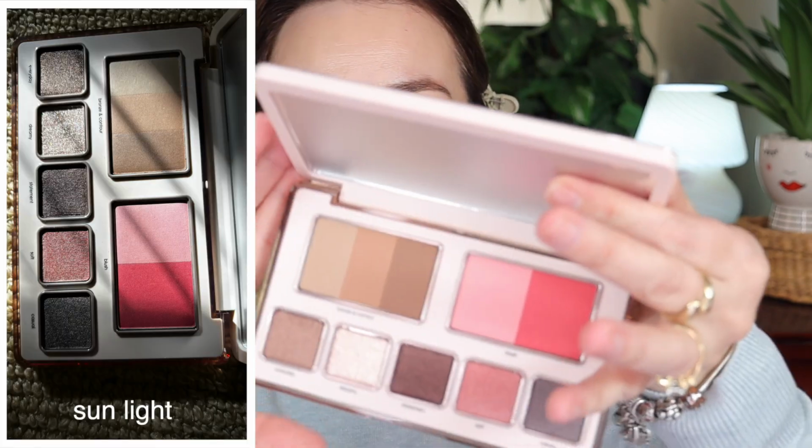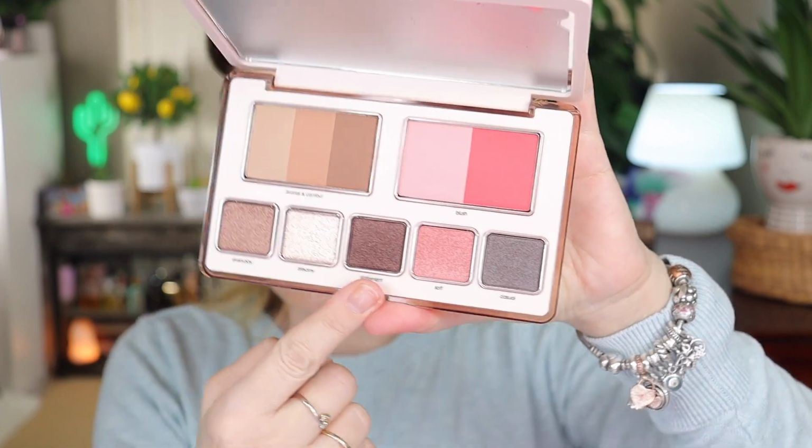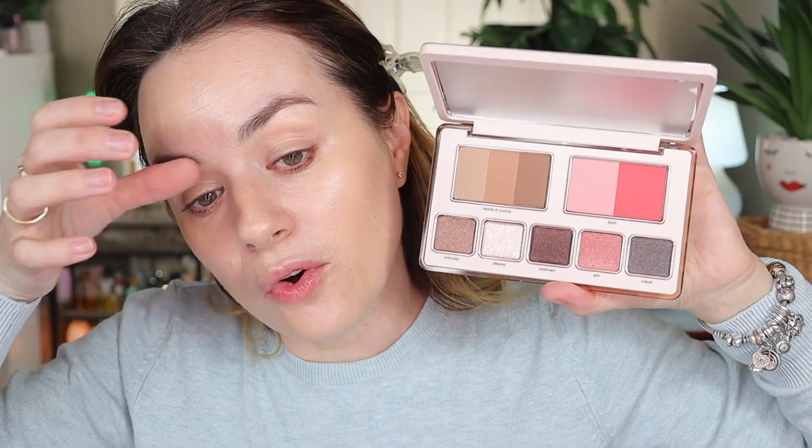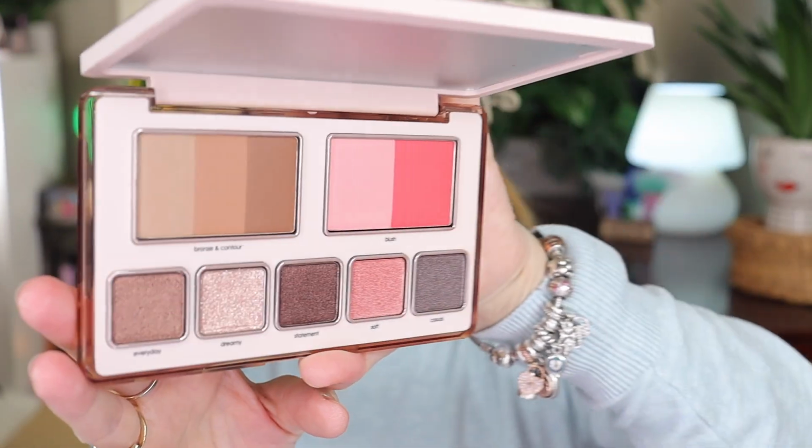Okay, so I love that this one comes with 5 shades in here. Now all of the shades are shimmery, as you can see. I'm going to bring it up close. They are supposed to be wearable by anyone and any time of the day. You can build them up, you can just use them all over the eyelid. They are easy to apply with your finger or with a brush.